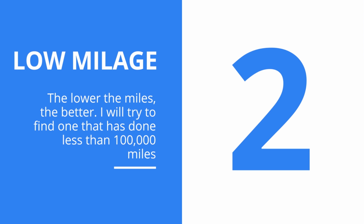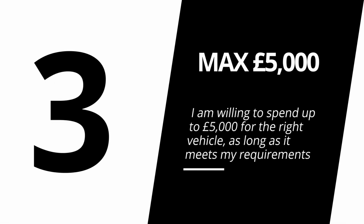Now Mitsubishis generally have a good reputation for reliability, as there are plenty out there that have well over 200,000 miles that are still going strong to this day. Now ideally I would like to find something with around 100,000 miles or less. And 3, the price. Now I don't mind spending up to £5,000 for the vehicle, which I think is a good price, but if needs be I don't mind spending a little bit more if the vehicle's right.